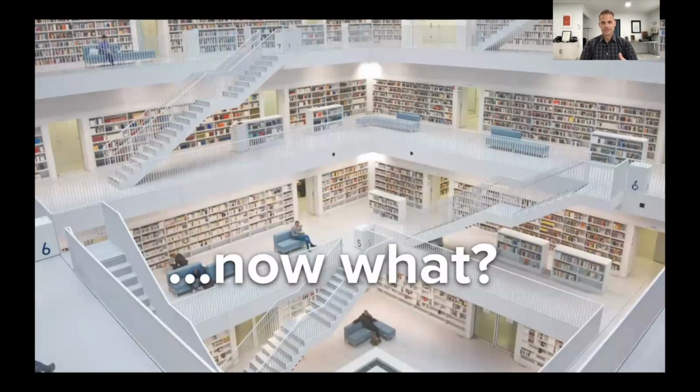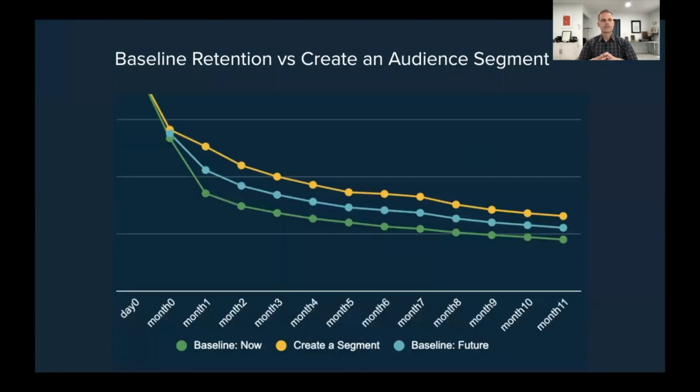Now what? All products, including ours, including yours, have this myriad of features and tools that when users sign up for the first time, it might look like this to them. All of these options, floors and shelves, what are the many things that users could potentially do after signing up for your product? How do we point them to things that really matter? And that was the question we were asking.